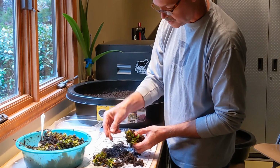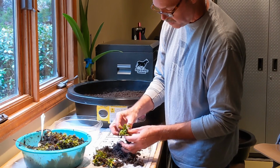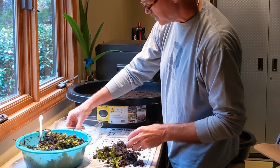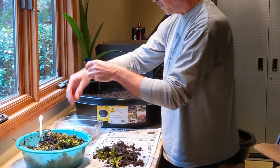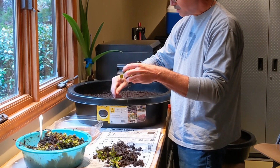But as you can see, this clump is yielding about 5 plants. These are larger plants. What we'll do with these is I like to dip them in some water, and what that does, it gives me a chance to see where the roots are. These have some fairly long roots here, and I'll make a hole in this pot.